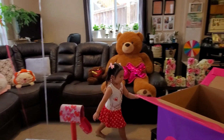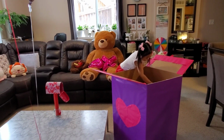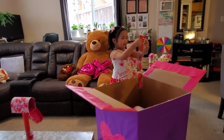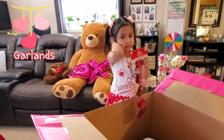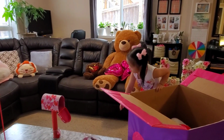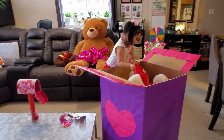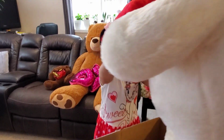Nice. What else in there? Wow, that's huge. What is in there? What's that? It's a hearts garland. Very nice. You put it on the table and we can put it on the window later. Yes. It must be trimming. It's Valentine's, right? What's that? You need help? Whoa, whoa. This is huge. What is this?